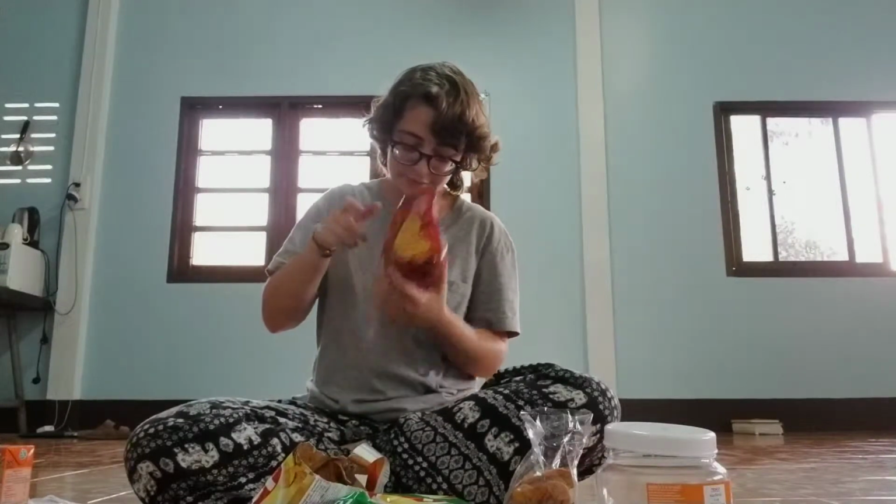Okay, this is called something in Thai. The only English word I can read on it is devil, and it's got flames all over it, so probably going to be spicy. It doesn't smell bad. It smells like chili a little bit. It's a little spicy. Actually, it's pretty spicy, but it's good.